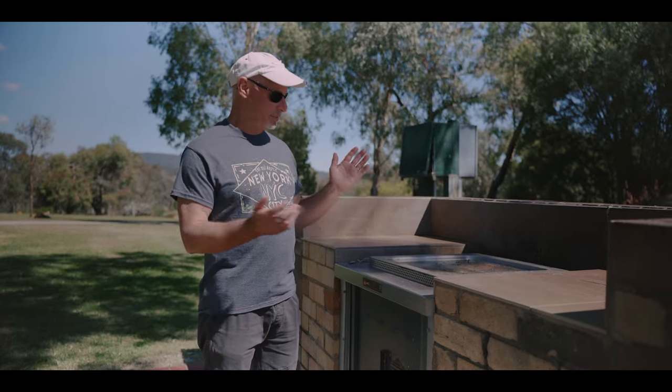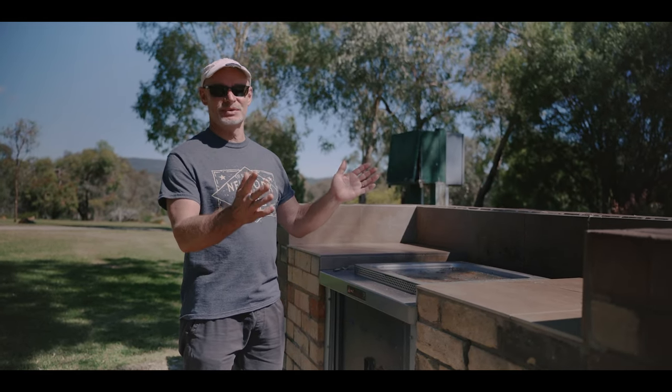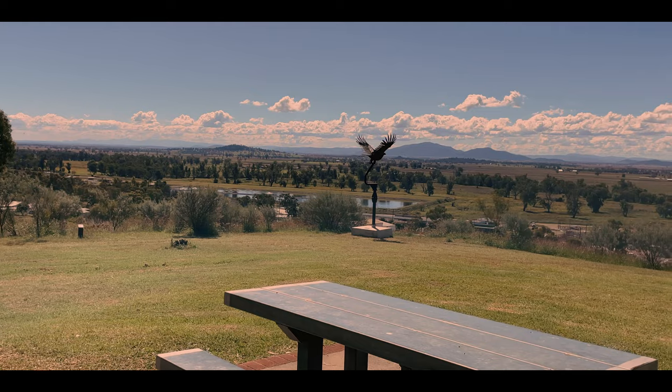Should have bought some snacks, put on the barbie, and really enjoy this view. This is spectacular.